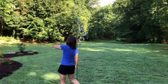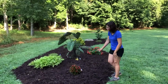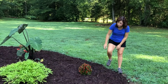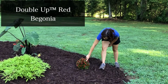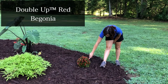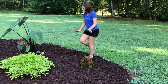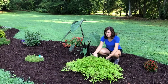All right, come on over to the big bed. This is the Double Up Red. So we had the Double Up Pink, which has a nice vibrant green leaf on it. This you can tell is a little bit darker. Still has the green, but it has more of a burgundy in the leaves themselves. And then just a really nice red bloom on it. So again, nice and petite and compact. Haven't touched it, haven't pinched it at all.